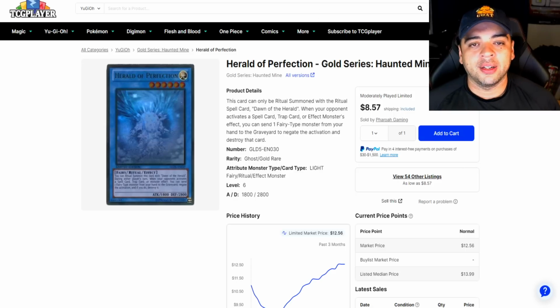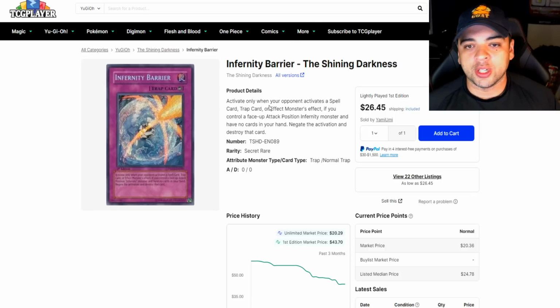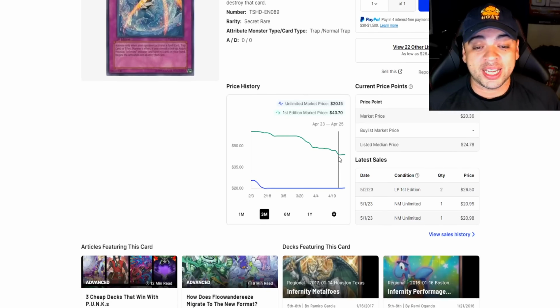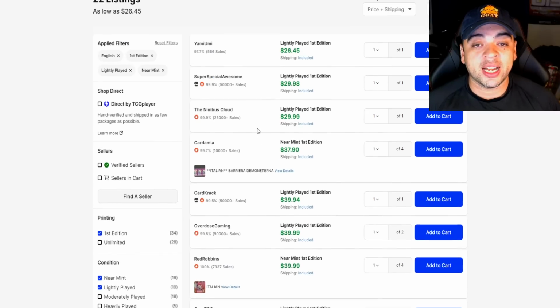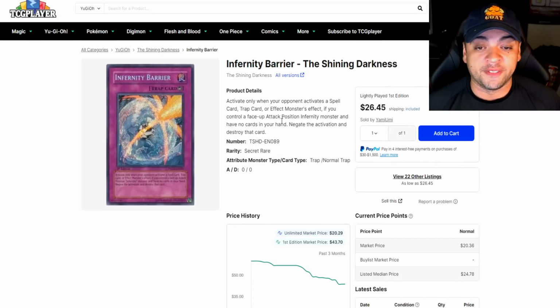Another cool thing out of Shining Darkness is Infernity Barrier. Now, this card has a bunch of reprints, I get it, but the value has been going down significantly. Infernity Barrier right now, unlimited first edition secret rares are roughly around $30. $30 for an old school secret rare of Infernity Barrier.